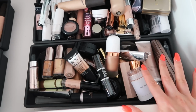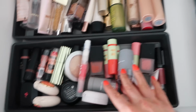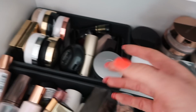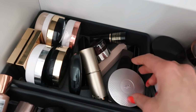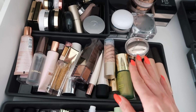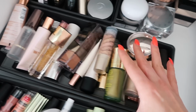Then I have my bronzers over here. This is where my cream and liquid blushes live. I have some bulkier powders just because I don't have anywhere else to put them. And my cushion foundations are in this little bin over here just to keep them all in one place. This is a dedicated bin just for glowy primers, which are my favorite primers to use. So I really wanted to separate them from my normal primers.